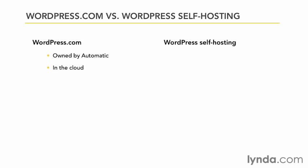Because WordPress.com is managed by Automattic, you have automatic maintenance. You don't have to worry about anything that happens there. All you have to worry about is your own content. However, because WordPress.com is owned by Automattic, there are content restrictions. Automattic won't let you publish anything you want. And of course, most of the stuff they don't allow you to publish really shouldn't be published anyway. But there are cases where you may want to do something on your website, like for instance, add Google Ads, that you just can't do.